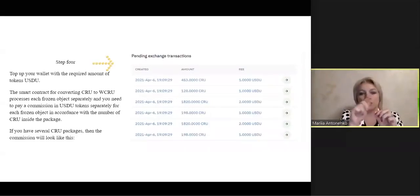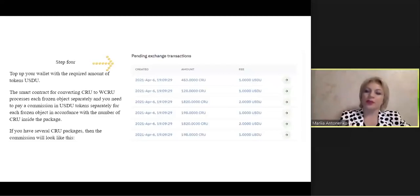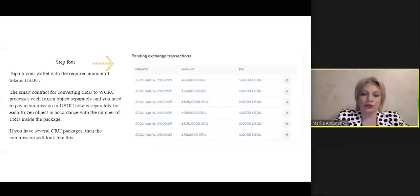For example, there is something left, a balance of 0.25 CRUs. And of course, you wouldn't pay $1 for this less than 1 CRU. It makes no sense. So you can skip them. And you pay only those packages that are hefty, that are serious packages, right? So this is another thing to remember.